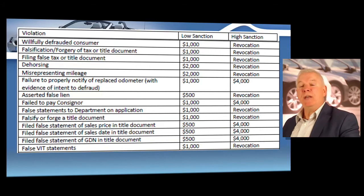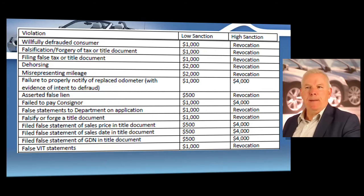So here you see the Texas Department of Motor Vehicles dealer penalty matrix. As you can see here, if you willfully defraud a customer, the fine starts at $1,000 and can lead to revocation of the license. Falsification or forgery of tax documents starts at a $1,000 fine and can lead to revocation. And the federal fines for this could be much, much more. So be advised, we are only looking at state sanctions here, which would be in addition to any federal penalties.